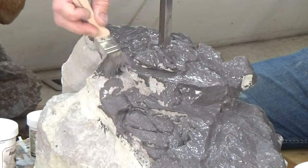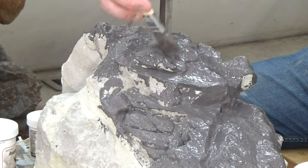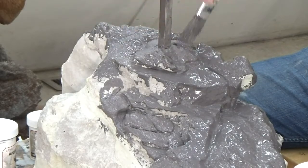Teresa would like to know, if you were to want a granite looking rock, how would you get the little sparkles in it?